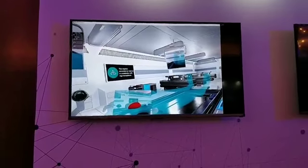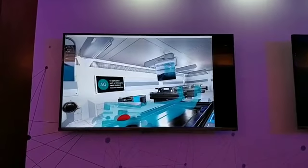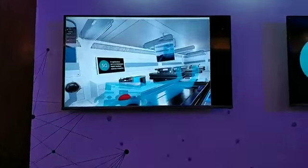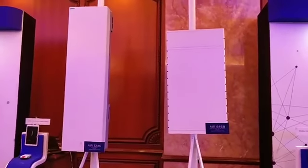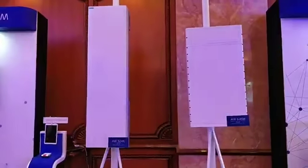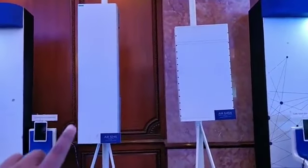So this is one of the demonstrations of 5G which can happen within the next 5 to 6 years, and that is something which will come with the evolution of this 4G network, because this 4G will turn into 5G. So this is the base station which Ericsson is showing off here. These are the two base stations, one is TDD, one is FDD, and these base stations will allow the customers of Ericsson, one of the biggest customers in India being Airtel, to deploy 5G with these base stations.